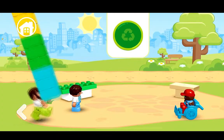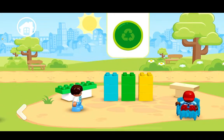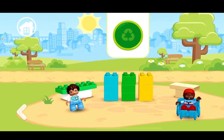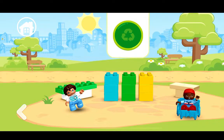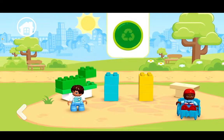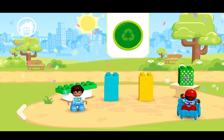Oh, it's a playground. There's garbage here. We need to put cubes of the same color on the bench and press the big green button. Let's start. Take the green cubes. 1, 2, 3, and press. Yay! For your book, you get a gift.